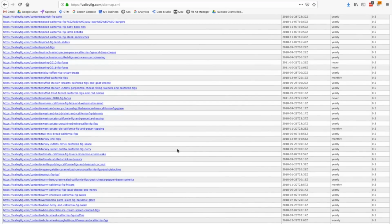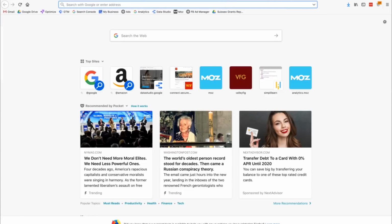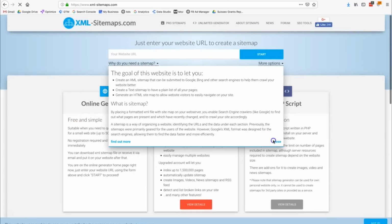When the sitemap grows with more URLs, then Google's going to index more pages. They're going to index more fresh pages. So they're going to be able to get those pages that are just published quicker. So that's the whole idea behind dynamic sitemaps: we want to capture all the URLs just as they're published, and we want to be able to maintain our sitemaps. And so I would always recommend a dynamic sitemap, but you can always create your own sitemap just by going to a tool called XML Sitemap. So if I just type in XML Sitemaps into Google search, here I can see XML Sitemaps Generator, and if I have a small website, I can just create a free and simple sitemap on my own.